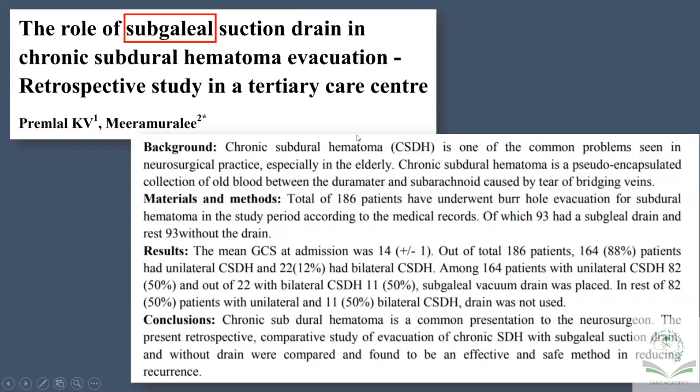And I don't know how many neurosurgeons in Saudi Arabia use this technique. Maybe we can hear from you, but in almost all my cases of chronic subdural hematoma, I don't insert and don't advocate putting a subdural drain. On the contrary, once I open the dura, I put a drain in the subgaleal space, just above the burr hole, and make it negative pressure, so it will act as an evacuator for whatever is going to come from the subdural space.